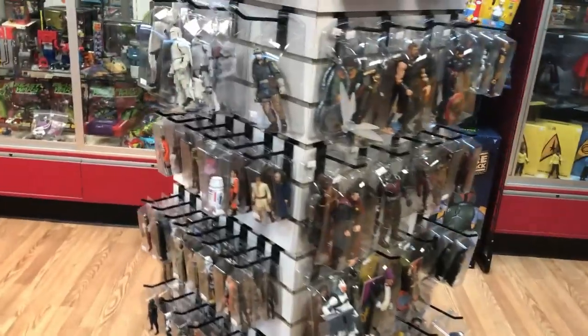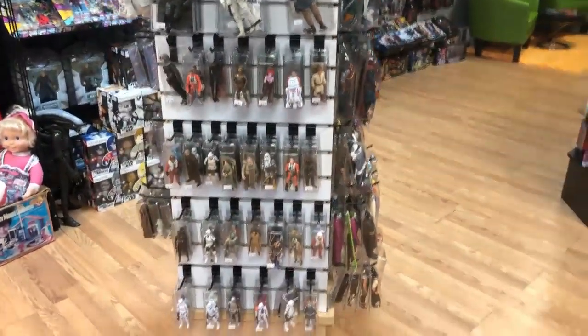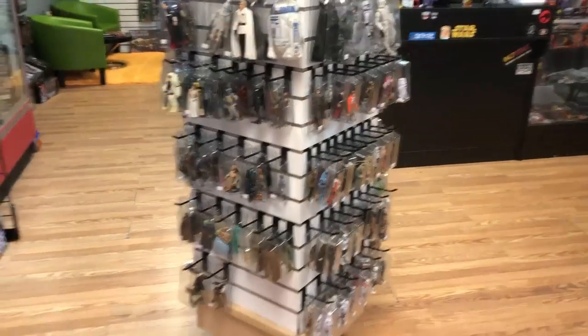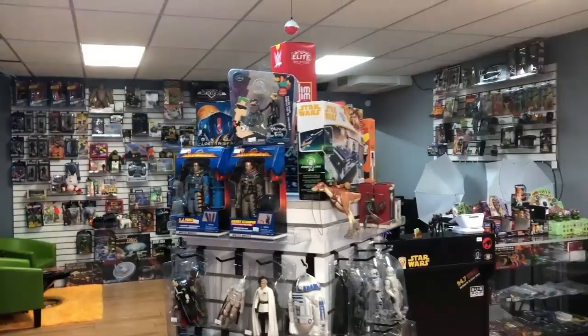Alright, here's some loose, modern, and vintage figures. I went the expensive route. I put them in these, I guess they're ProTech cases. It costs a lot more to do that, but you know what? I'm anal retentive, and if it costs a little bit more for it to look better, then it was worth it to me. So I'll just try to come around.